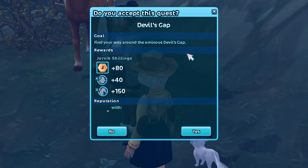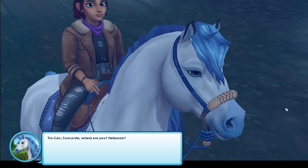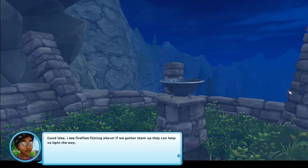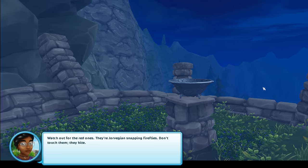Find your way around the ominous Devil's Gap. Tin Can? Concorde? Are you here? Hello? We don't know what lurks in these shadows. What is that? Good idea. I see fireflies fluttering about. If we gather them up, they can light the way. But watch out for the red ones. They're your vegan snapping fireflies. Don't touch them. They bite.